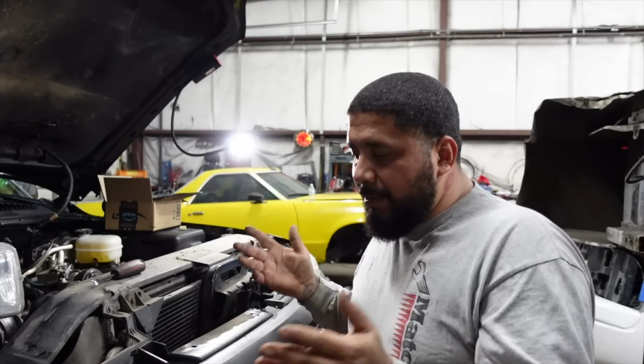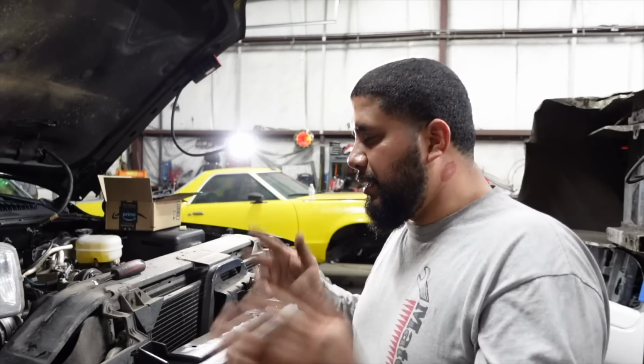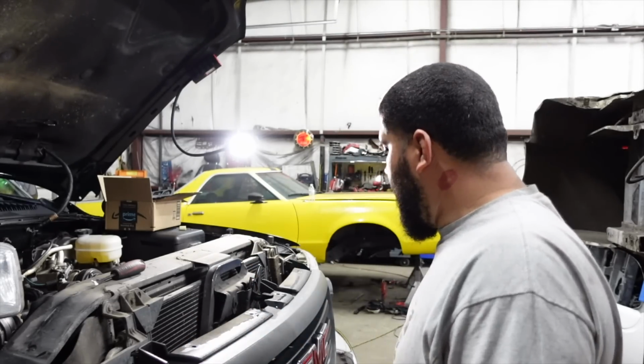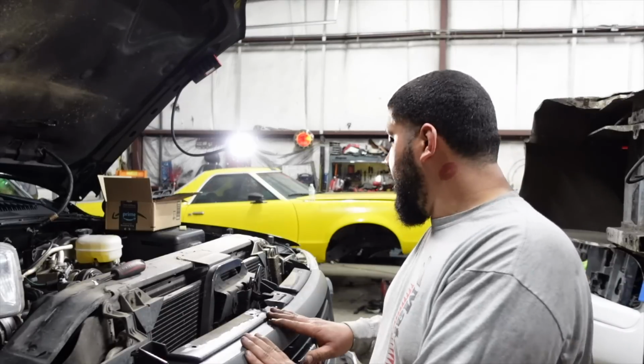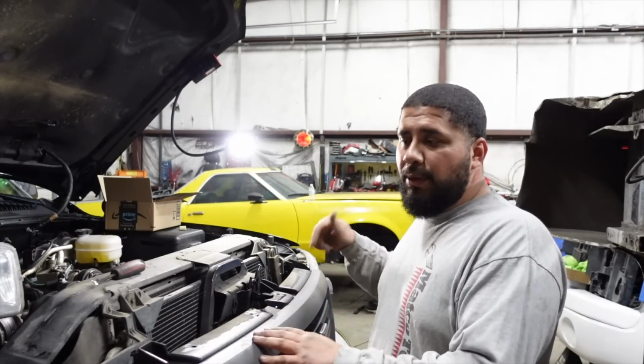But anyways, yeah, so I've never had a single cab GMC like this one before. I've had Avalanches, Tahoes, Suburbans, Yukons, or whatever. But yeah, so I don't really remember exactly how this goes. Let me take the grill off real quick, and then I'll show you what we got down here.